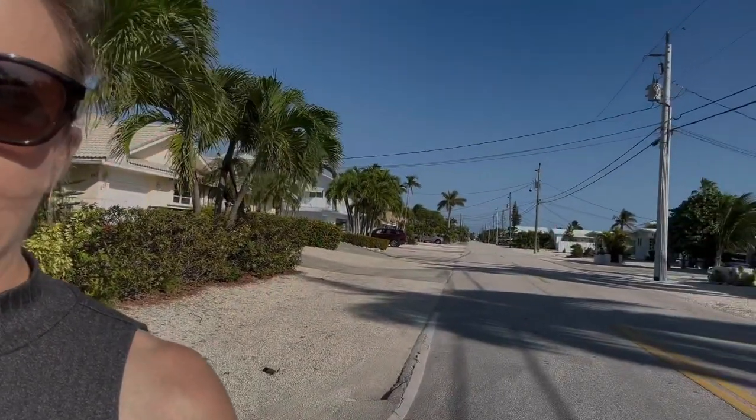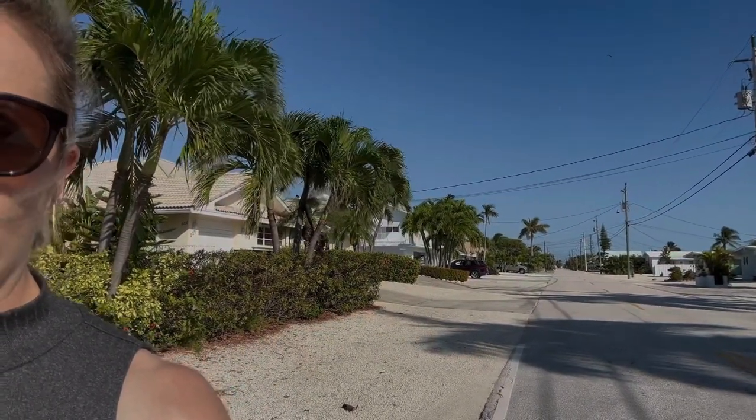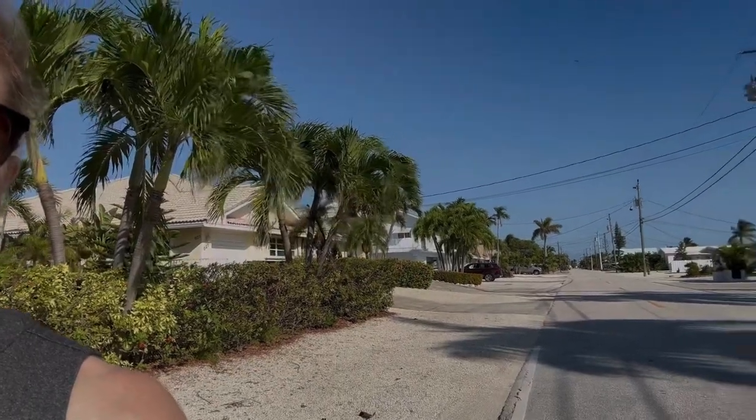We're gonna go to Sunset Beach next, but I just wanted to give you a look down the streets. The streets in Key Colony are super long. They're not short at all. It does take a little bit of time to get down. I had to walk back to my car to get to Sunset Beach because it's just too far.